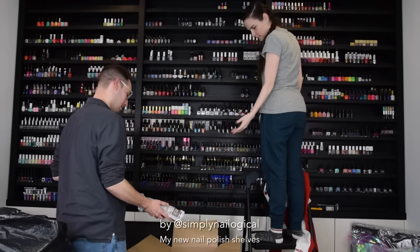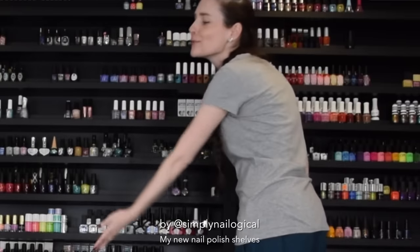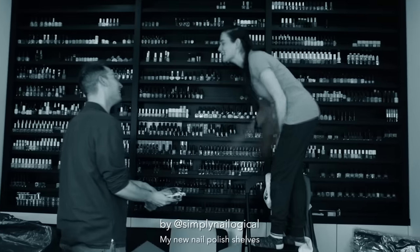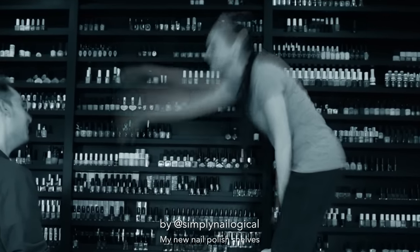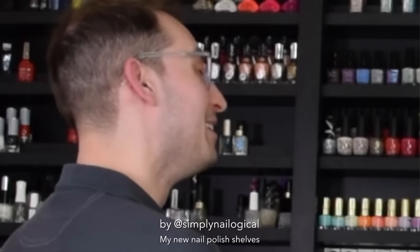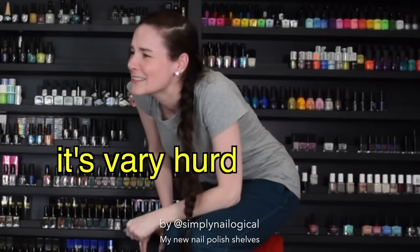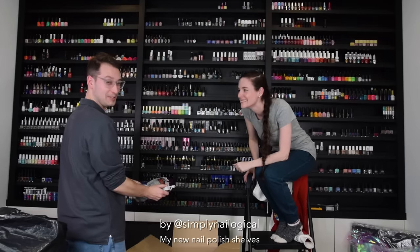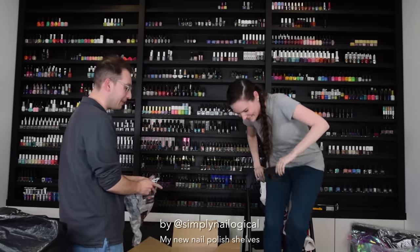Give me that burrito. More color gloves. I don't have enough room for any more color gloves. Ben, that means I have to reorganize another shelf above the color gloves, and then it's a domino effect, and all the shelves need to change. Jesus Christ. You're insane. Very hard. Such a first world problem. I can't organize my 3,000 bottles of nail polish.